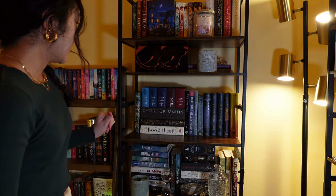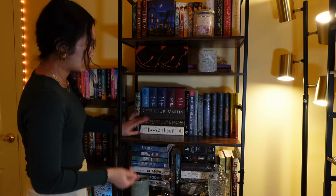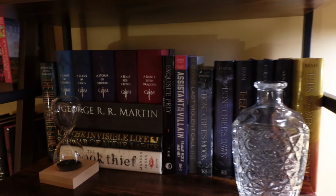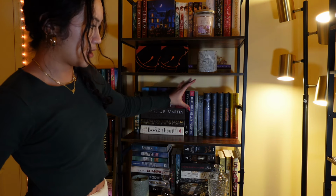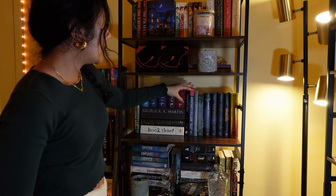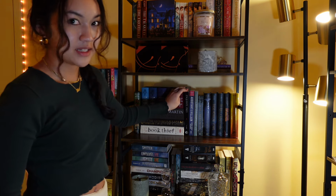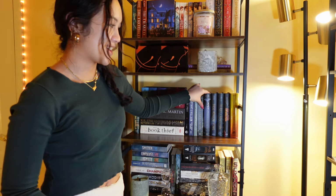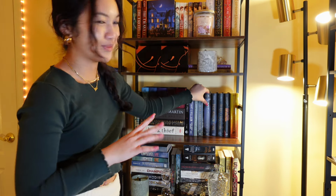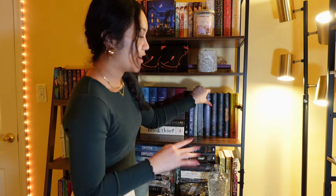This shelf is all fantasy books, with the exception of The Book Thief. So right here under my A Song of Ice and Fire books, I have The Book Thief and then The Invisible Life of Addie LaRue. These 3 books were sent to me: Chloe Gong's Last Violent Call, Assistant to the Villain, and this book called Exquisite Prey by T. Ray. And then I have my Bonecryer's Moon and Bonecryer's Dawn. Oh, I love those books. Great enemies to lovers, forced proximity, knife to throat, all the tropes.